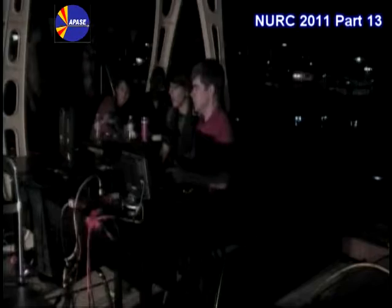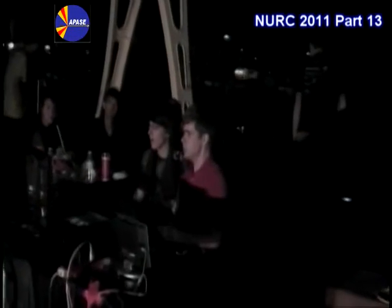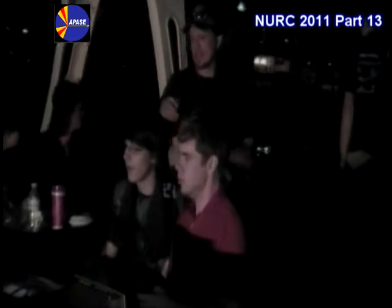Looks like there's a great shot of the team operating their ROV.